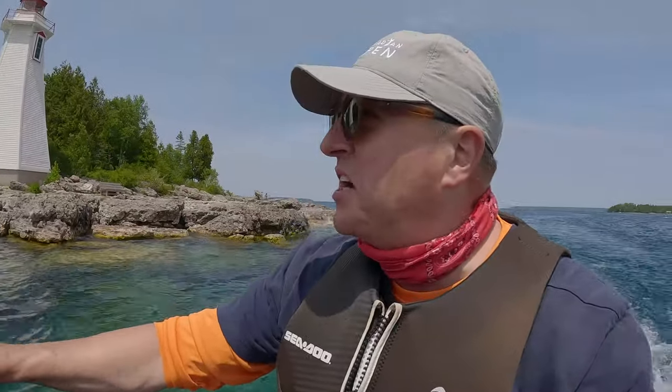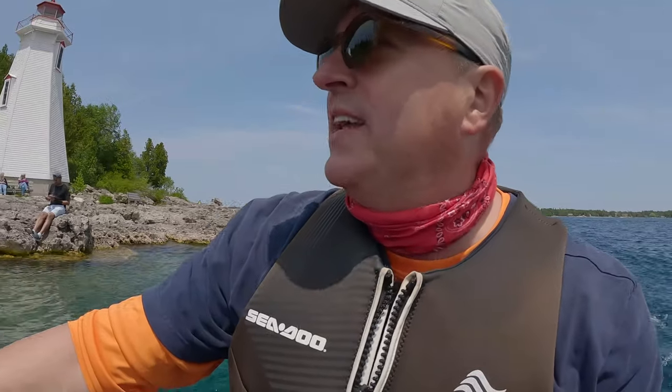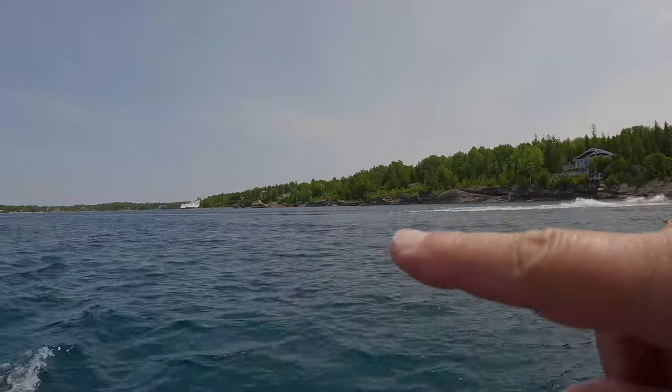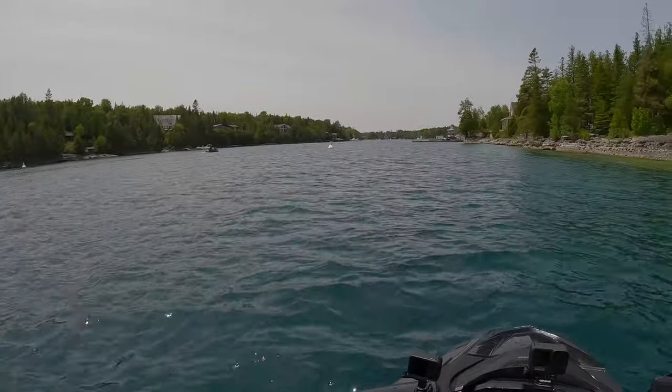So this is the entrance to Big Tug Harbor. Big Tug Harbor is the largest freshwater port in Canada. It's the deepest, goes back the furthest. So this is the entrance to it right here. Tobermory is just around the point over there, past that ferry ship over there. And then right up here is Big Tug Harbor.